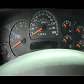As we go to the back, again, real clean seats. Clean floors and floor mats. This truck also does have power windows, power locks, power mirrors with the blinker.